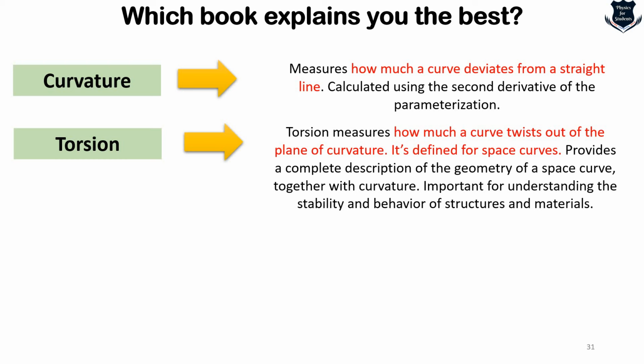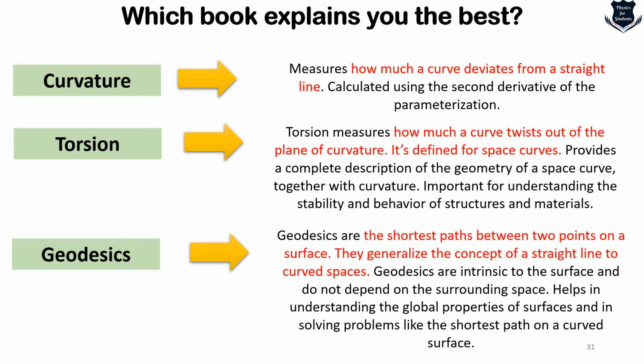And this provides a complete description of the geometry of space, curve, etc. Also, it will provide something related to the stability and behavior of structure and materials. And finally, geodesics, which are the shortest path between 2 points, and they generalize the concept of straight line to curved spaces, and we talk about geodesics a lot in Einstein's general relativity. So these three portions, remember, we have not covered, but these are the essential steps.